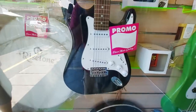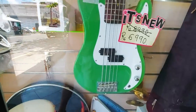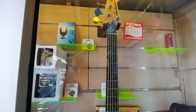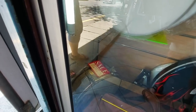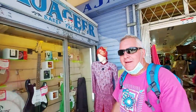You don't often see this, but this is like a Jackson, which is a Fender knockoff. But it's 4,000 rupees only. And this bass guitar, 5-string bass guitar, 7,000 rupees. So no excuse not to start a band. Start a band, man. They've even got drums. They didn't say how much those are, but the snare is 2,400. Now you've got a band. All you need is a front man. Well, I'm ready to be your front man, baby. I know, he'll probably do better.